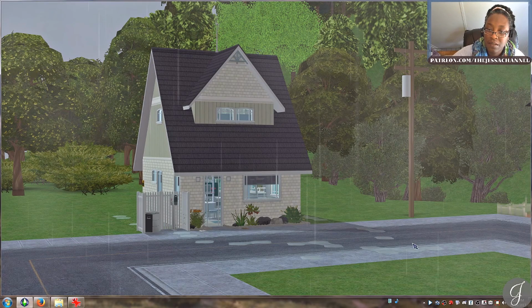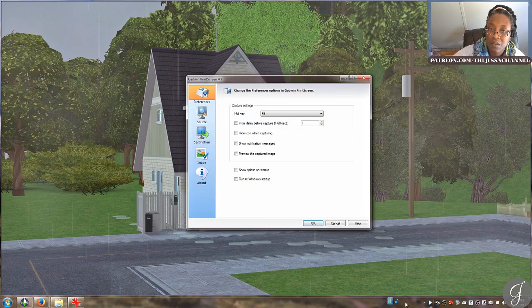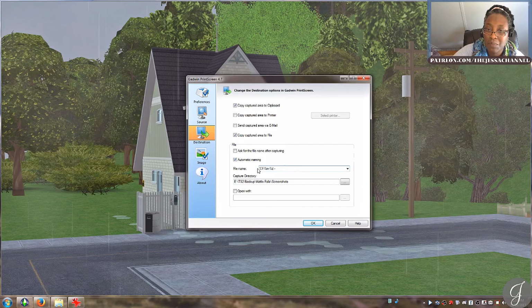Lower chat. And then I have set my hotkey for Gadwin print screen, which I'll show you guys really quickly for those of you watching later on. Gadwin print screen is a fantastic screenshot program. I've been using it for many years. And I love that it allows me to name files by date and put it right in the screenshots folder. I love that it allows me to select an area so that I can have just in the picture what I want. I'm using the 4.7 version.